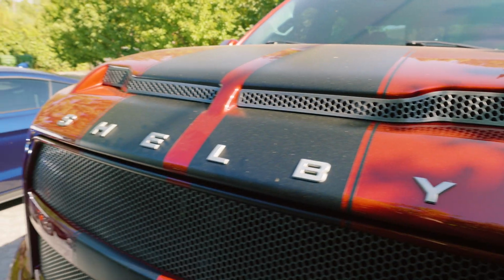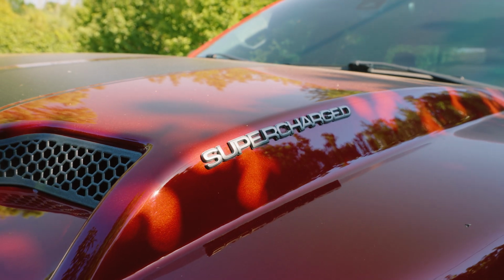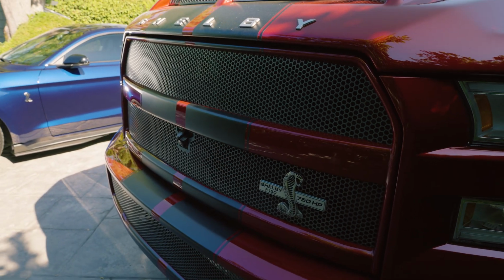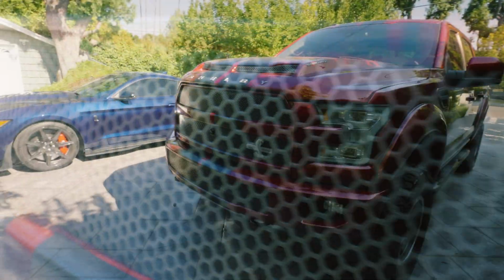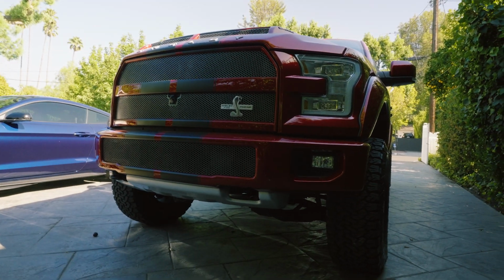Coming all the way down to the middle, you have the Shelby badge and then supercharged logos on either side, because you've got to make it very clear what you are driving and how it is boosted, obviously. And then further down, massive intakes with this hexagonal grille design being finished, I believe, in ruby red with the matte black stripes. The design I'm a big fan of.